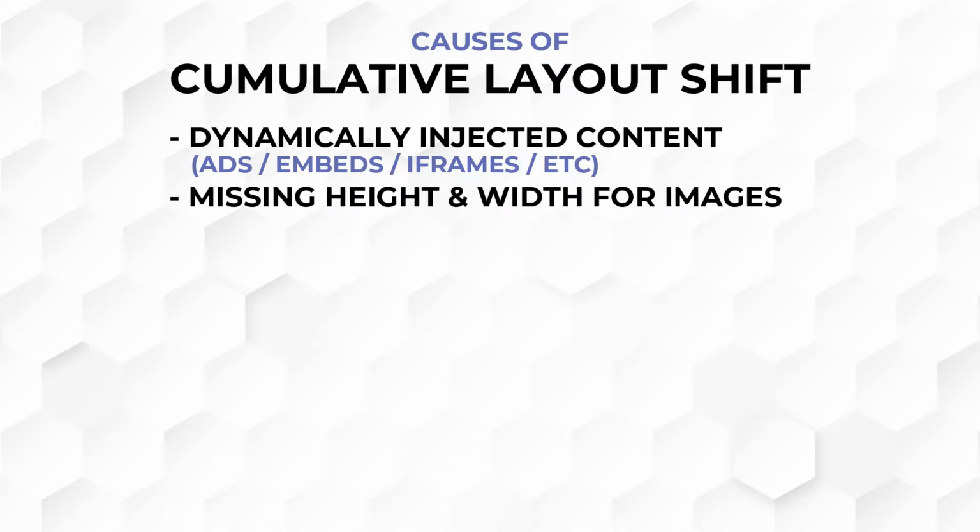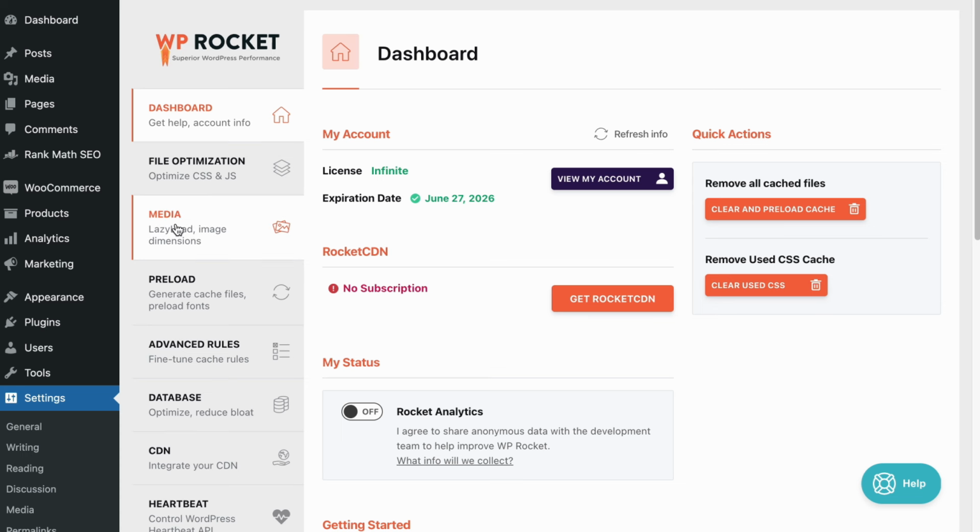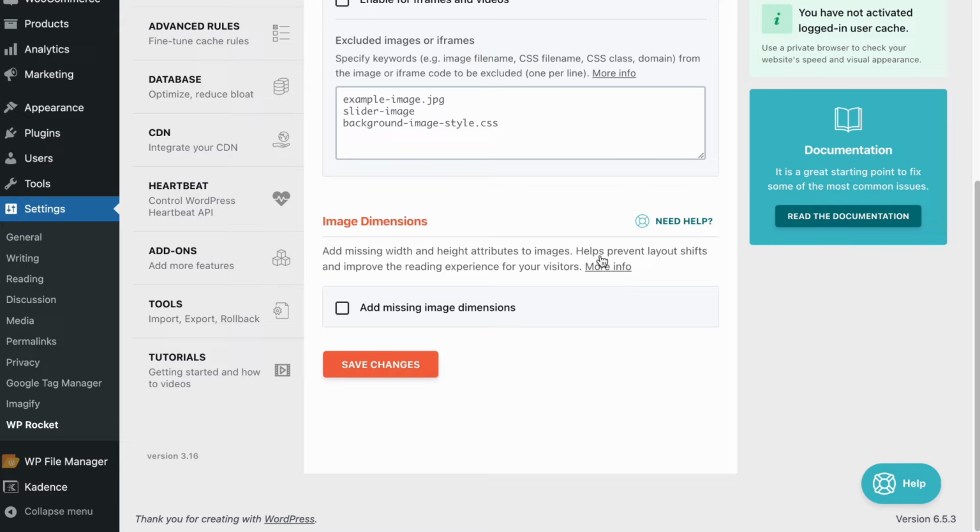Then you also want to make sure that your images have explicit height and width. If you need a quick fix for this, you may want to use a tool like WP Rocket because it has this image dimension setting where it will add missing width and height attributes to images. With a simple check, it will improve the cumulative layout shift score drastically.